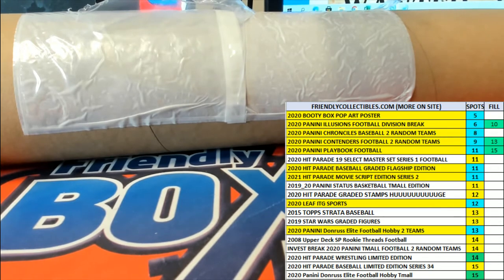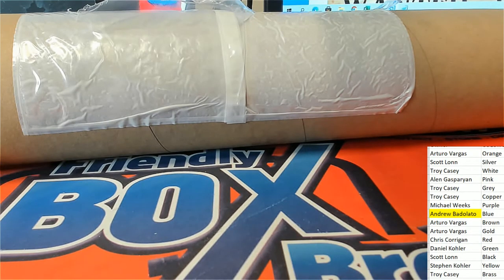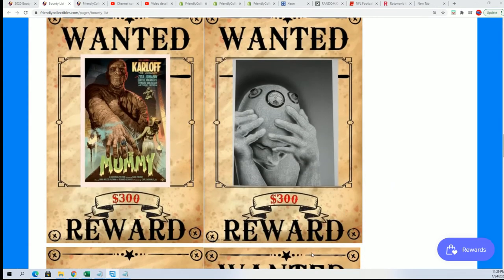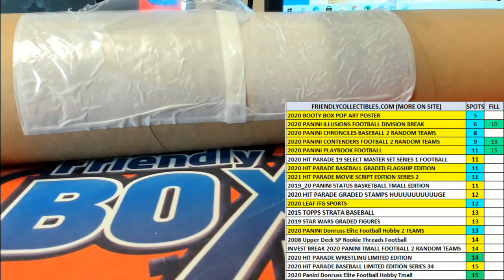All right, yeah, so I want to say congratulations to Andrew, who pulled a really nice hit here out of our pop art poster break. Looking to find out if that is, in fact, a bounty. Either way, it's a great hit, hand numbered by the famous artist Emick. And so we'll all be looking into that to see if that is fitting into the bounty reward. That's just an extra added option as you have that opportunity, if it is in fact that bounty, to take advantage of that. But either way, it's a great hit for Andrew.